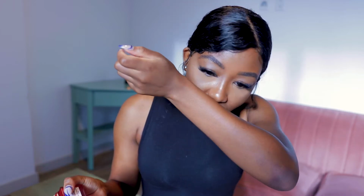And here it is. Let me spray it now as I talk about it. So I think you could kind of see the spray. A lot comes out. So it smells like cherry. It literally smells like cherry.